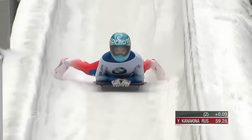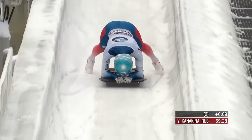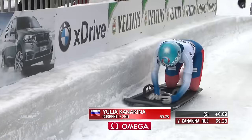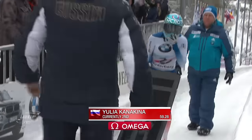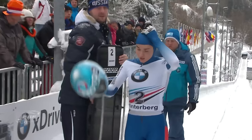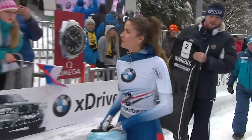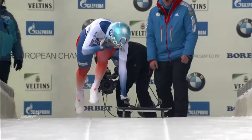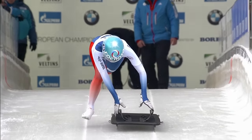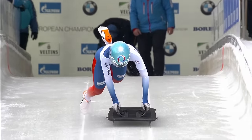59.28. She did a 60.18 in the first heat, so her start was half a second quicker. Her run was only 9/10 quicker than her previous run. But again, she was the second starter. There was a little more snow for her, clearly a lot more at the start. Julia, she's got to be happy with that, at least to have a clean groove, a faster start, and putting down a run that she knows she's capable of.